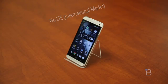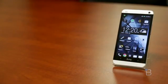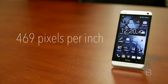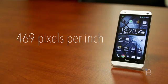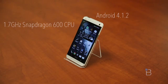Specs, let's go ahead and run through what this guy's packing. It's got a lot. What you're looking at here is a gorgeous 4.7-inch full HD screen, so it's 1920 by 1080, giving it a crazy 469 pixels per inch, which I believe is the highest of any phone currently on the market. It's running Android 4.1.2 at launch. Powering it is a pretty beastly 1.7 gigahertz Qualcomm Snapdragon quad-core chip. It's a Snapdragon 600, and it's got 2 gigs of RAM.